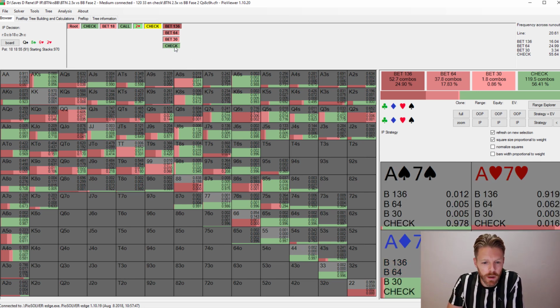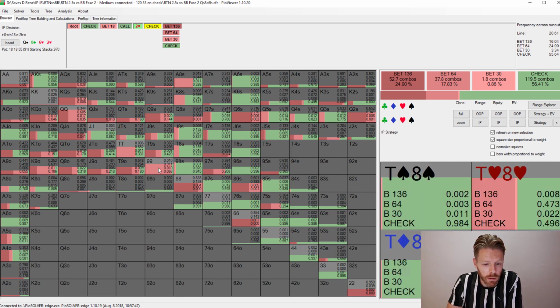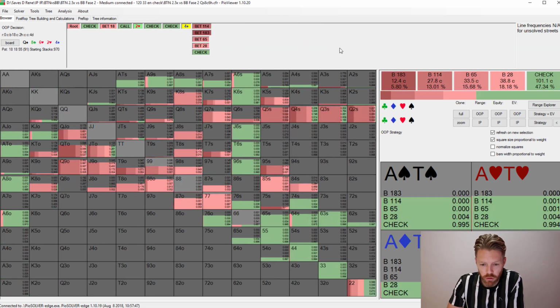So let's say, for example, we do decide to check, which certain hands prefer. Let's say we have a hand like pocket jacks. We can clearly see it preferring to bet. Nines, for example, clearly prefer to bet. There's definitely a concept in there. So let's say we check and the river is a 4. And we can now see the out of position strategy.